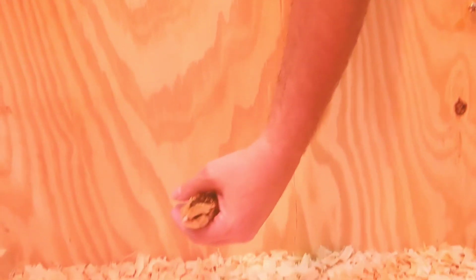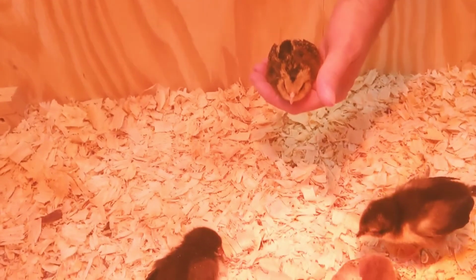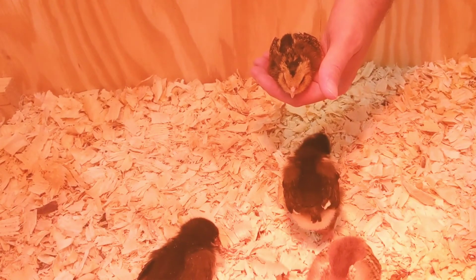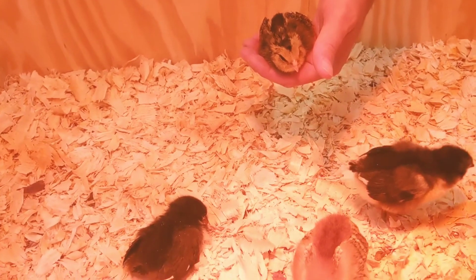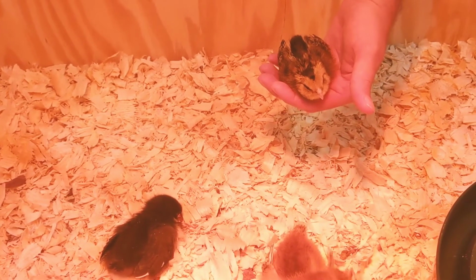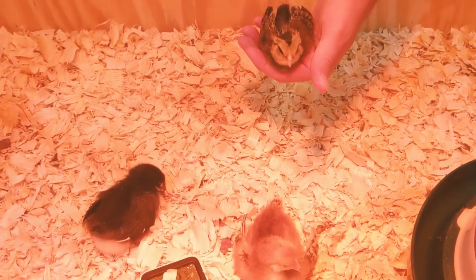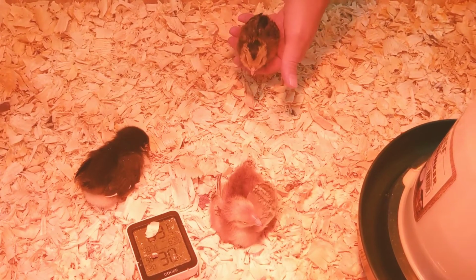But I guess right now, see, she's good. Just kind of sits on my arm, my hand there. Doesn't care to get out. This one's going to peck at my ring probably. So she's good. So yeah, that's the week 1 update. They are growing fast. I'm intrigued to see what they look like going into week 2 and how much they grow. They should be quite a substantially bigger difference going into week 2.